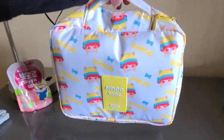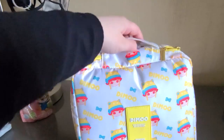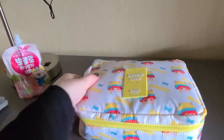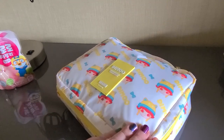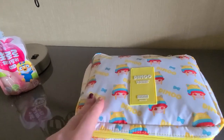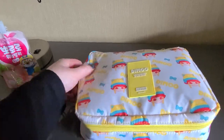And I've used it on 2 different trips, and it's super useful. And I think it might be my favorite makeup bag. It is a soft bag, of course, so you have to be really careful. I pack this around all my clothes and stuff, so I don't have to worry about my eyeshadow or blushes shattering if they get knocked about.